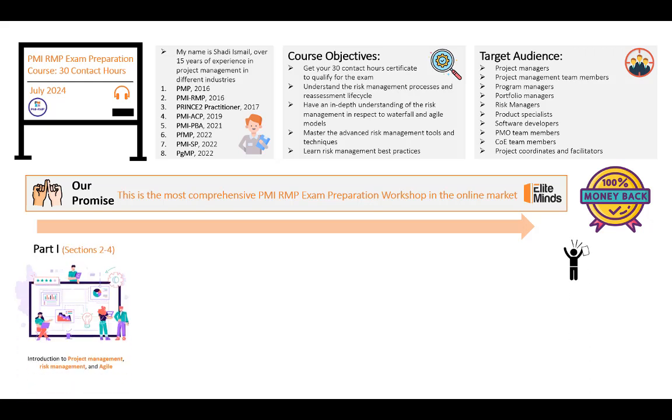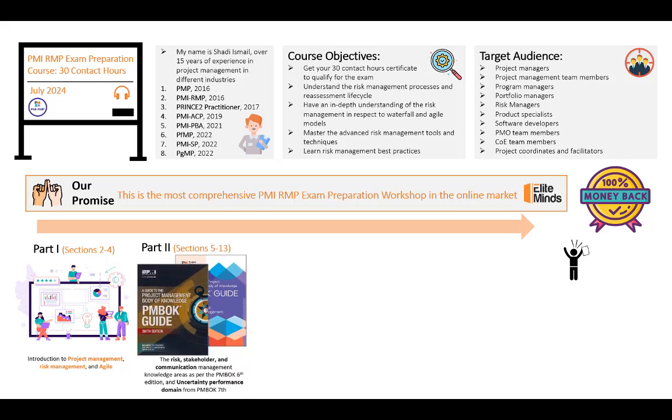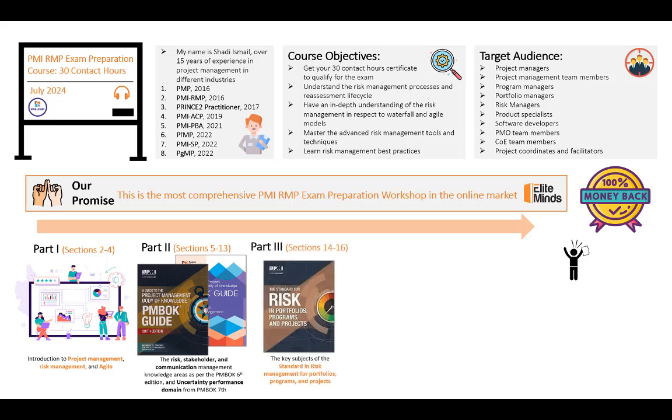So the first part of this course, sections 2, 3 and 4, will be introduction to the project management basics and foundations, risk management basics and agile project management foundations. Sections from 5 to 13 will cover the PMBOK 6th and 7th editions. The risk, stakeholder and communication management knowledge areas are covered as per the PMBOK Guide 6th edition, and the uncertainty performance domain related to risk from the project management body of knowledge 7th edition.